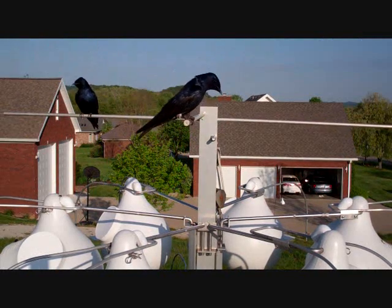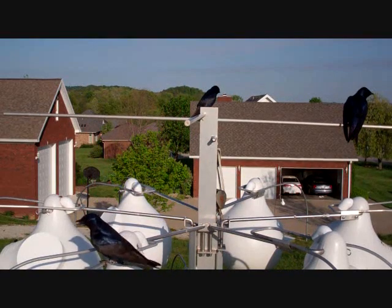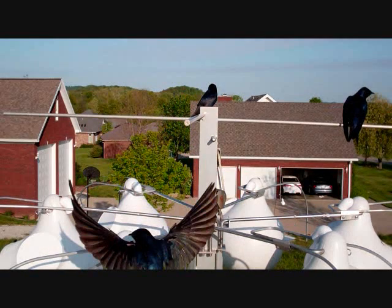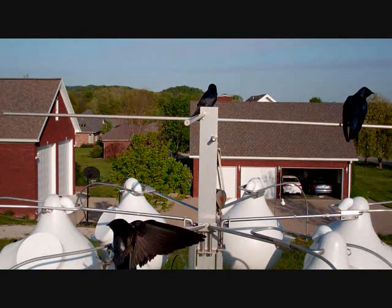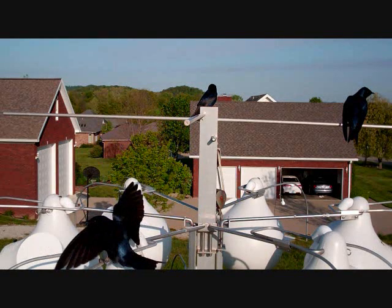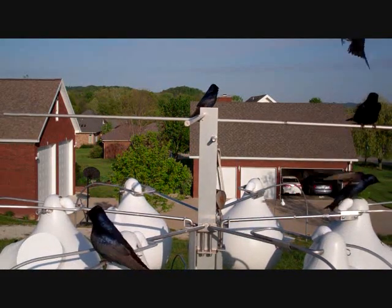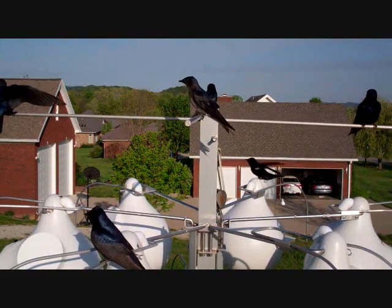So let's work on identifying the males, females, and young adult birds. These three birds, including the one landing, are adult male purple martins. It takes them 2 years to become dark all over. Therefore, they are after second year, or ASY, males.